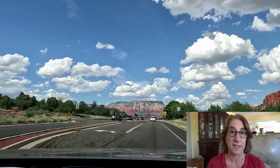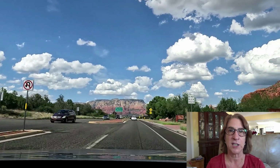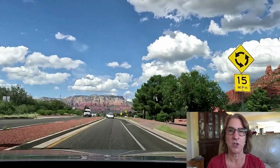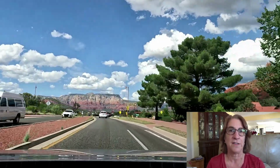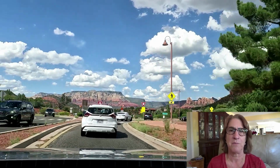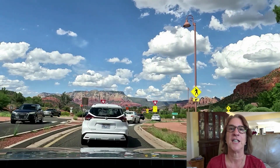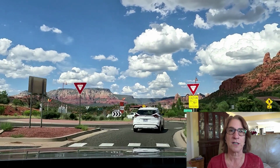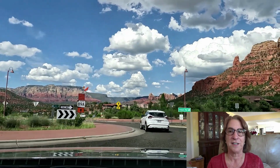And where we're going next is I'm going to take you up the Chapel Road so you can see the little neighborhood going into the Chapel of Holy Cross. And then I'm going to let you see the chapel from my windshield. That actually is an amazing piece of architecture. If you've not been to the chapel and done a tour, I do recommend that if you are in Sedona. But this neighborhood, again, is very nice.